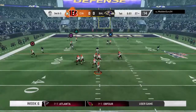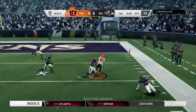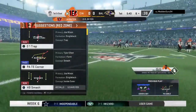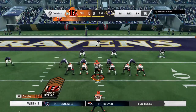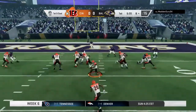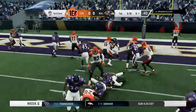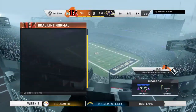They look to throw on 3rd with Dalton. And Eifert has it. And he's brought down, but not before he reaches the 8-yard line. They're able to convert on 3rd down, and that sets up a 1st and goal. Switch up. They'll give it to Mixon. And he'll work his way closer to the goal line as he's got 5 down to the 3.